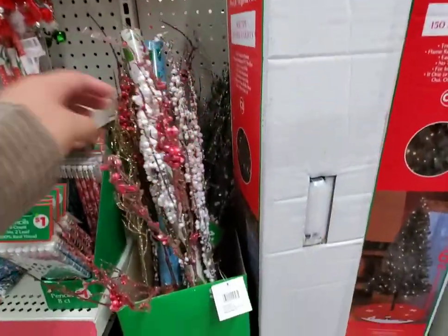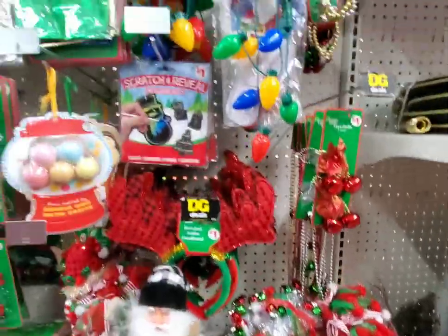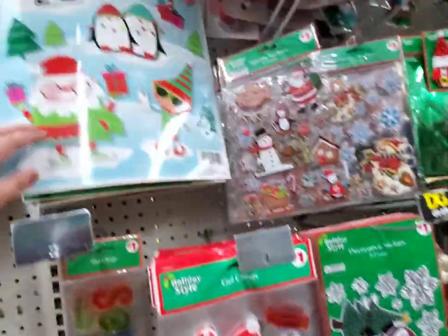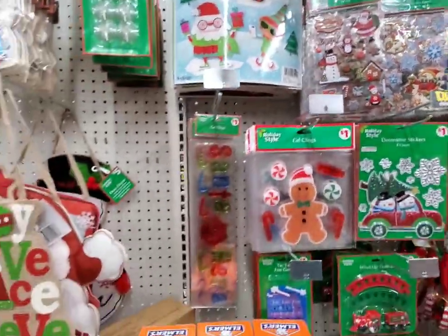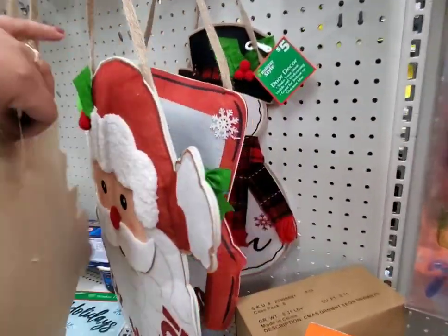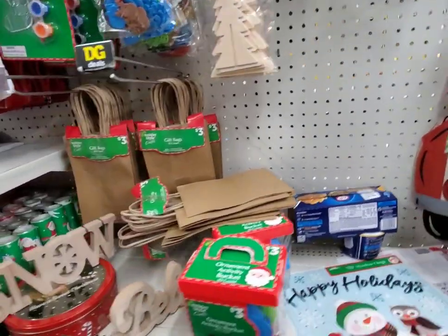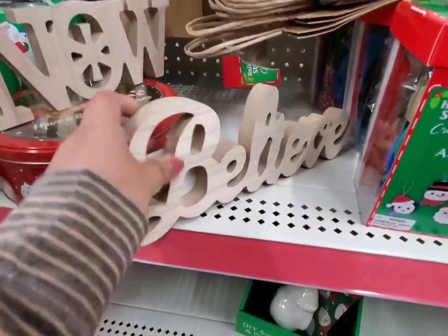They have these stems for $2. They have a lot of these crafts and stickers, gel clings. These are the window clings. These $5 door signs. This is like the wrap truck. I really like that snowman. Gift bags. They have these wooden signs for $2.